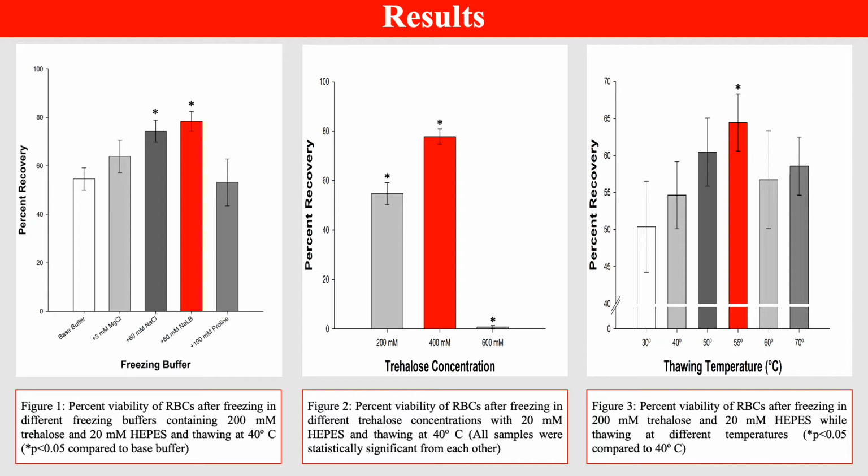As you can see in Figure 1, 60 millimolar sodium lactobionate and 60 millimolar sodium chloride greatly increased the freeze-thaw viability of the red blood cells compared to the base buffer.